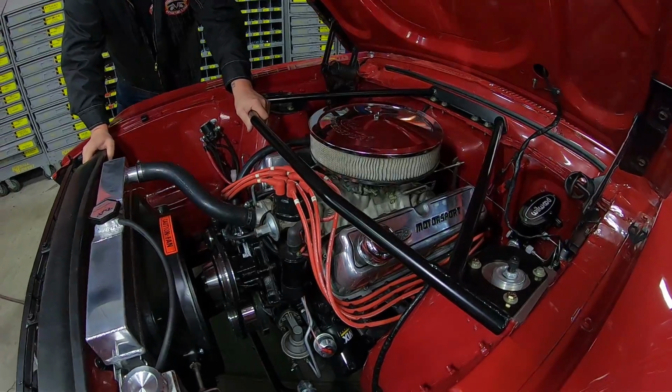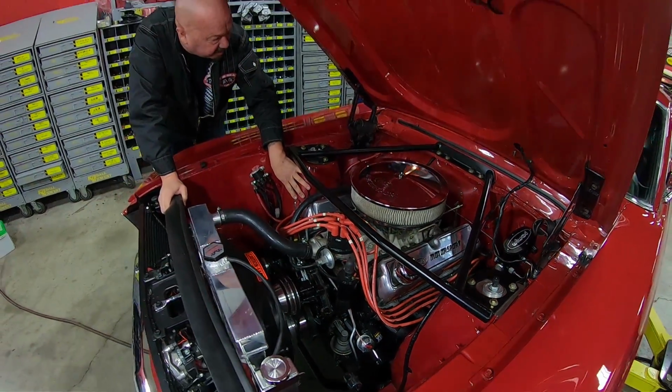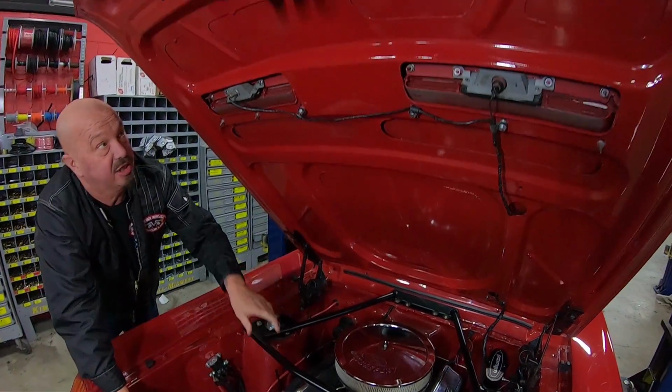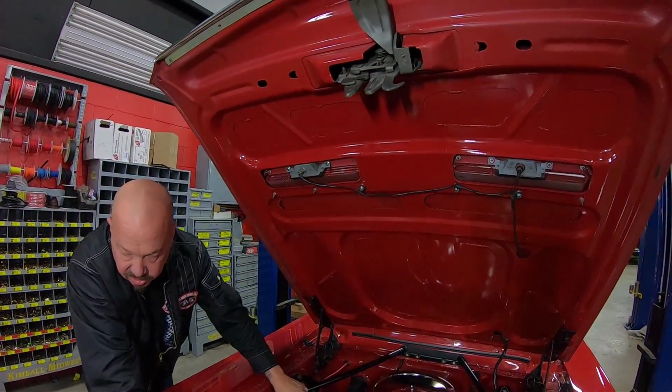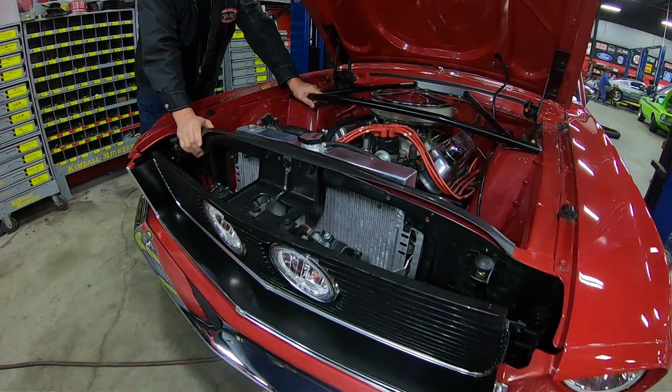It is manual steering. We got beautiful paint here on the inner wheelhouses and on the firewall and on the bottom side of the hood. Looks like the turn signals in the hood are also hooked up. We got driving lights on here. The car is amazing, guys.